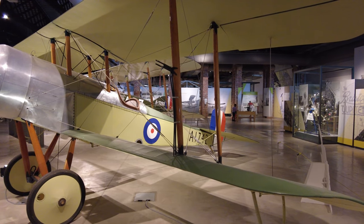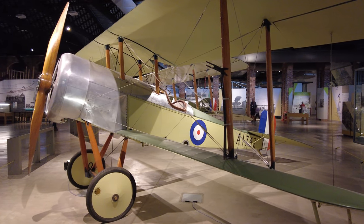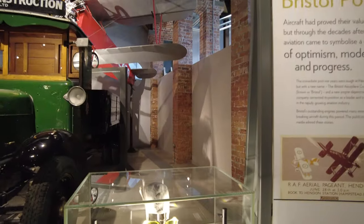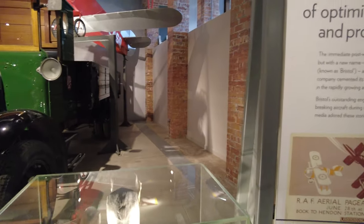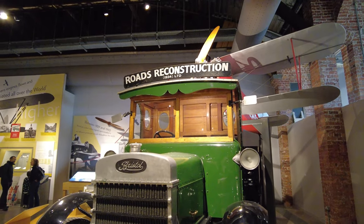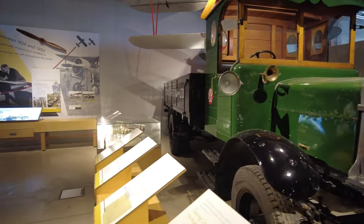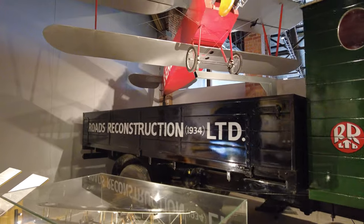Bristol power. Aircraft had proved their value in war, but through the decades after 1918, aviation came to symbolise a new spirit of optimism, modernity, and progress. Flying goggles. Reminds me a bit of Captain America. The Bristol lorry. The lorry was built in 1920 by the Bristol Tramways and Carriage Company, based at Brislington. Oh, round from us.